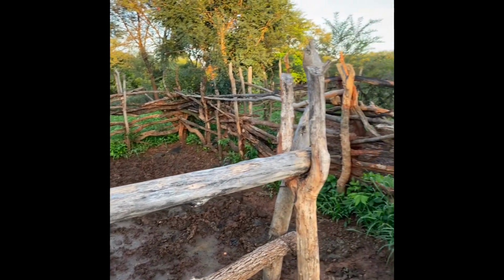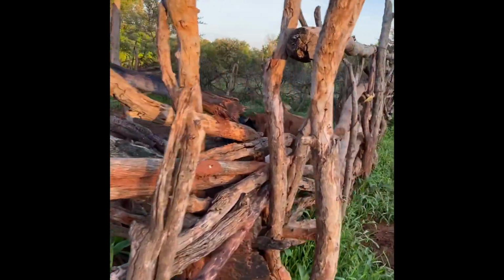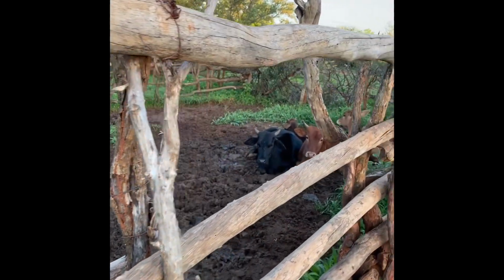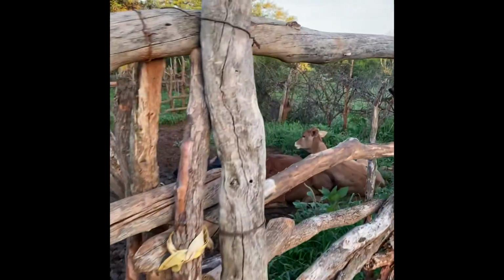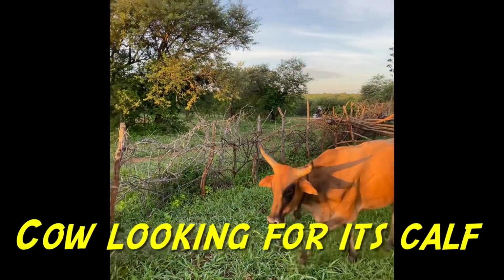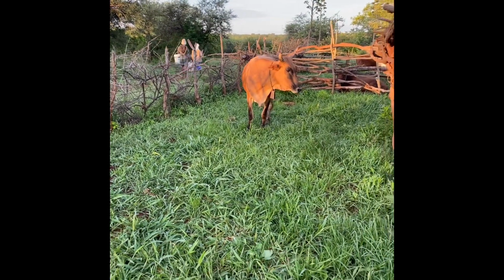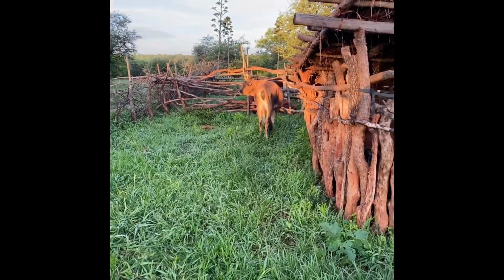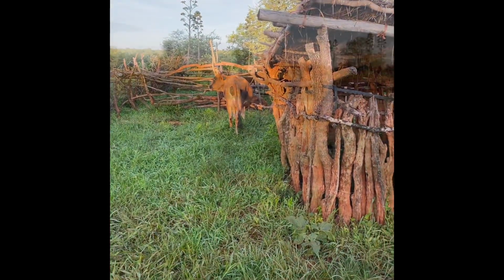The enclosures are so big depending on the number of cattle at each homestead. And they are all made of wood. It's common to find all these in almost every village in Zimbabwe. The cow is looking for its calf because the calf is enclosed with the goats, which will be released later.